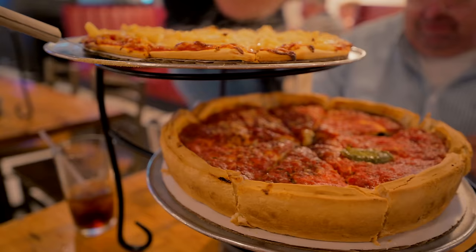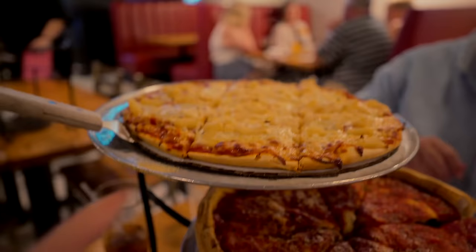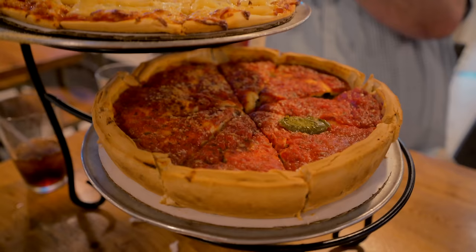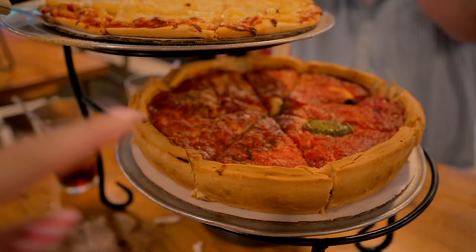Wow. Thank you. You got pineapple and roasted garlic on it. And then this is what we're sharing. This is the Chicago special deep dish pizza, and it's all layered differently. We've got pepperoni, mushrooms, cheese, and then marinara on top. Oh my God, that's incredible.